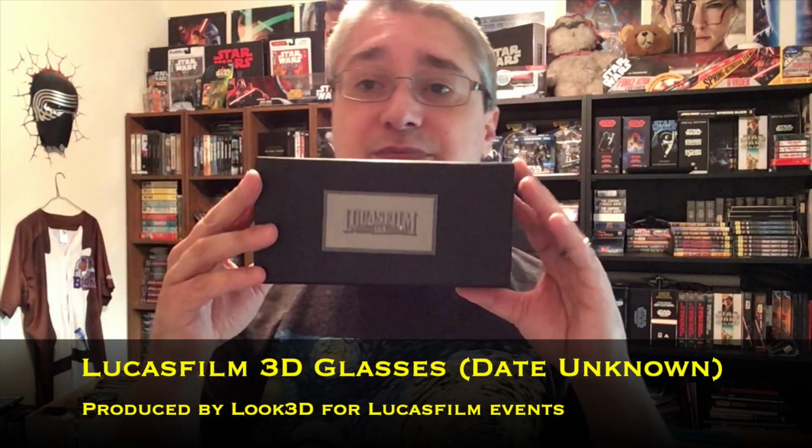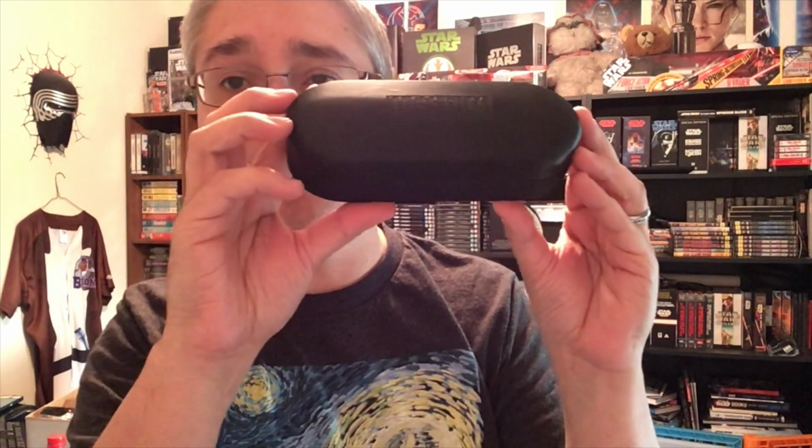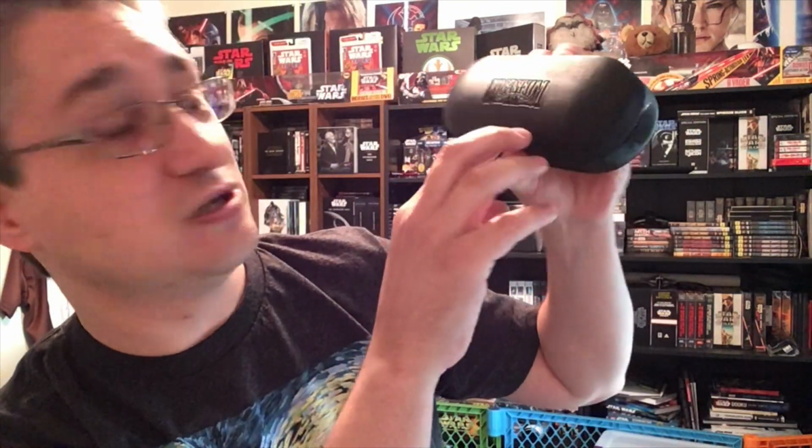Nothing on any of the sides except the front that has Lucasfilm on it. It is one of those sliding slipcover type boxes. The box itself underneath is no big deal. They come in a very nice glasses case emblazoned with the Lucasfilm Limited logo.